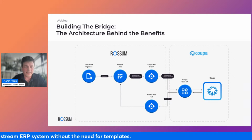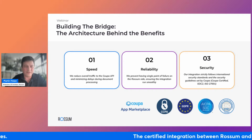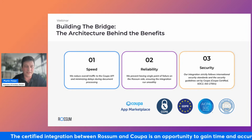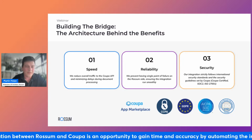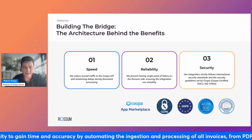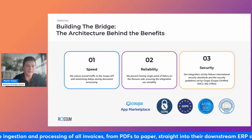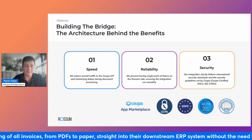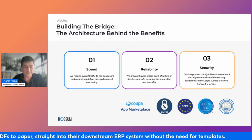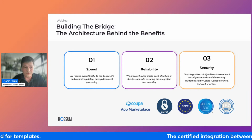Okay, on the next slide, here we have a summary of the benefits which our architecture brings to the table. The first one is the speed. By having these two separated data flows, we dramatically decreased the traffic to the Coupa API. Simply, we don't need to ask the Coupa API with every document, for example, for vendor information or things like that. And by having this, we significantly decrease the delays which are needed for processing of the documents.